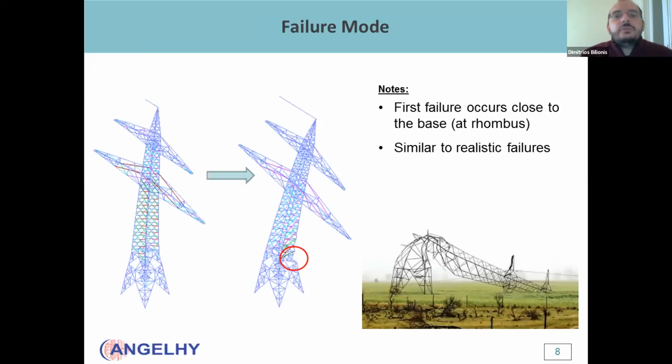Then we investigated the expected failure mode, and we found, running pushover analysis, that the first failure occurs close to the base at the rhombus. And this failure mode seems to be consistent with failures that have been observed in previous events of tower collapses.